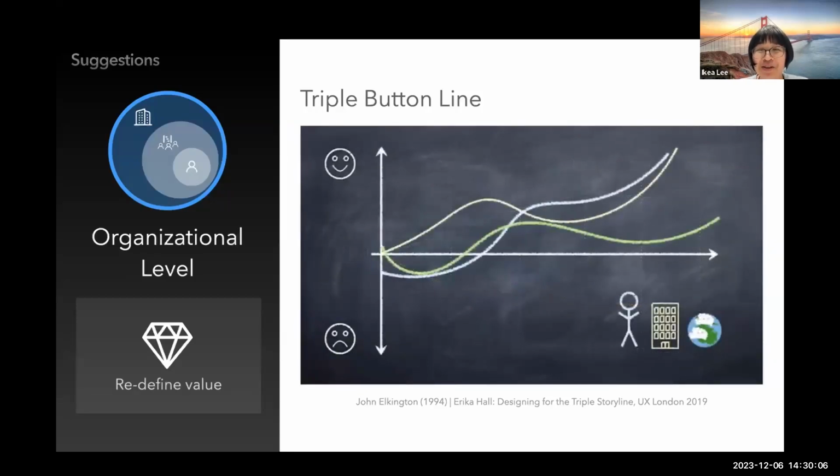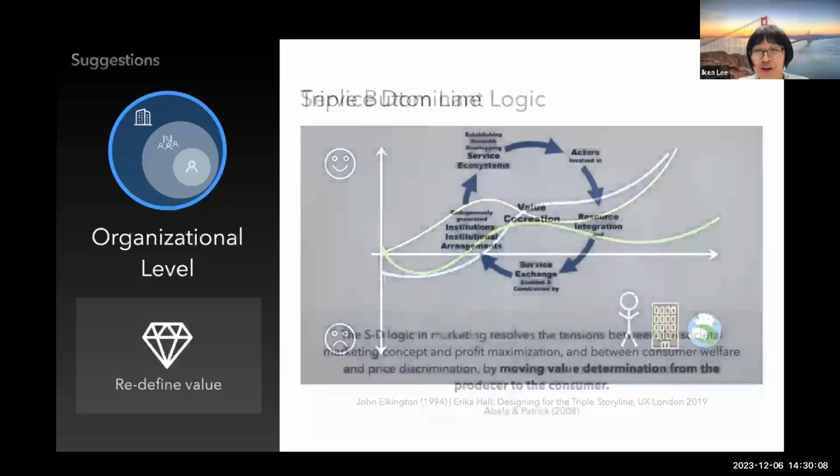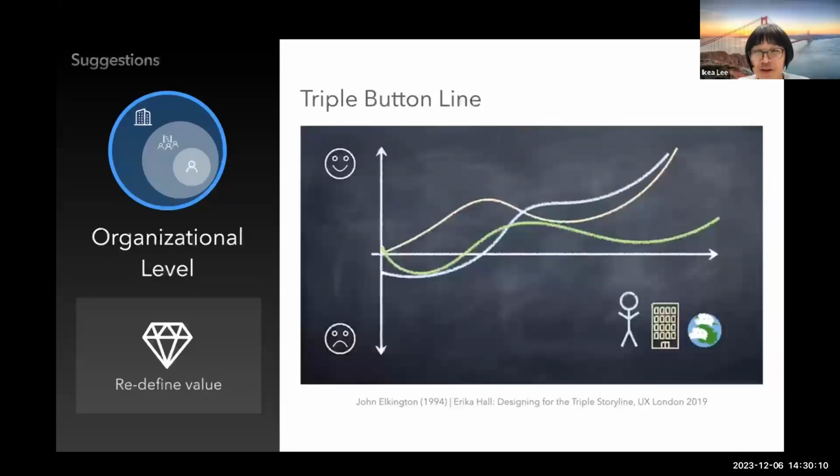And we understand that something is missing. The ideal situation is that we put people, profit, and planet together on the same timeline, and we consider all of the impact on these roles together, to make the whole thing sustainable. So that's the core concept I've learned from the triple bottom line, and I think it will be really helpful for business at a high level to think about our direction.